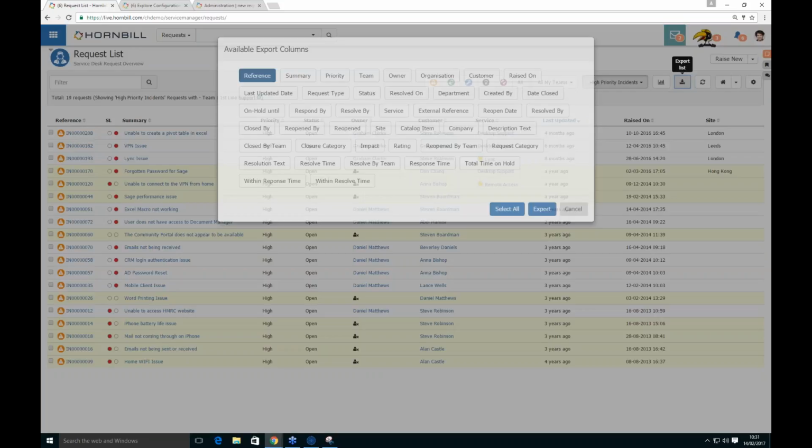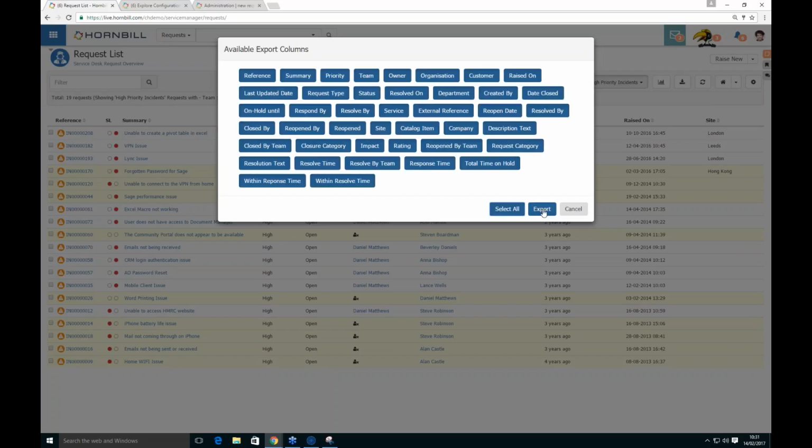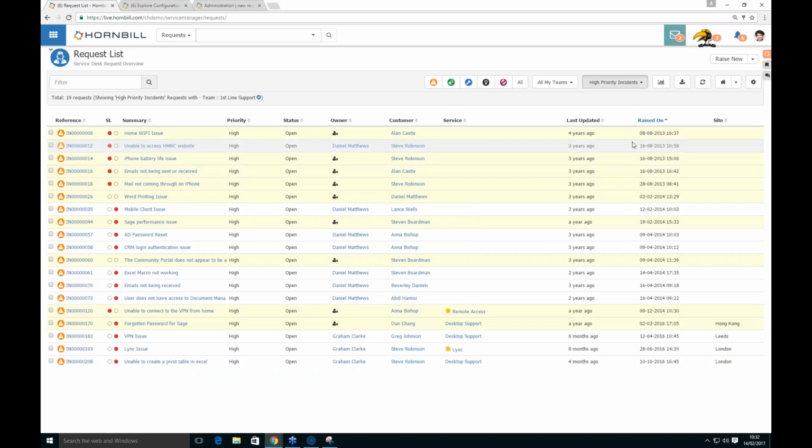At any point we can export that data straight into CSV. We can choose the columns that we want to include, or we can simply select all and hit export, and that will open the CSV file with all of this data that we're seeing in the background there, ready to email or manipulate or do what you want with in Excel. We can flip back to our home view at any point. We can set the view that we're looking at as our home view at any point, and then similar to Supportworks, we can sort on any of these columns by simply clicking on them.